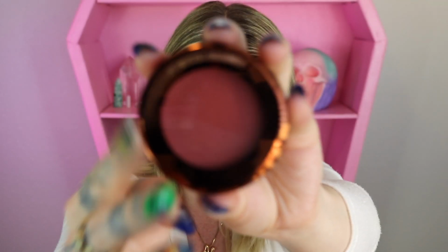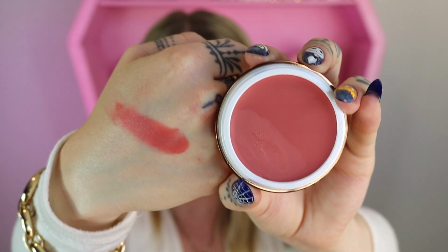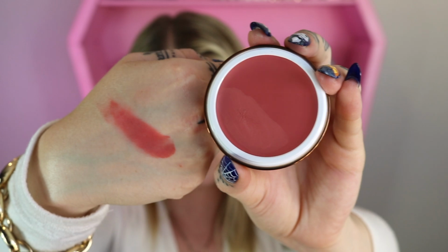So the second one is the Danessa Myricks Beauty. It has quite a long name to it. It's the Yummy Skin Blurring Balm Powder Blush in the shade Rose and Bunch. And just so you guys can kind of see the 2 blushes, let me put the Lawless back as a swatch here. So Lawless is at the bottom, the Danessa is at the top here, so you can see that the Danessa is a lot more of a rosy tone, a little bit more bold, and this one is a little bit more of a softer pink version.